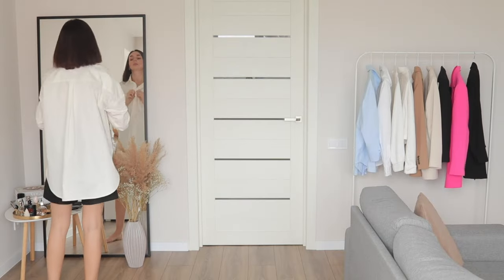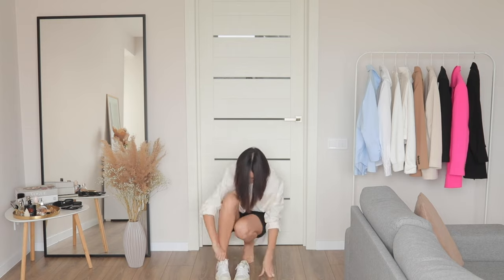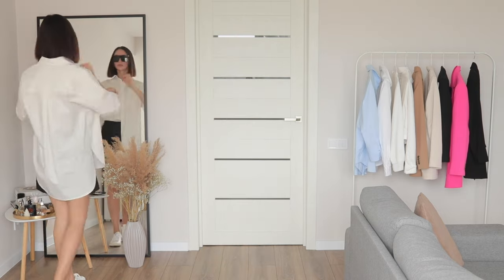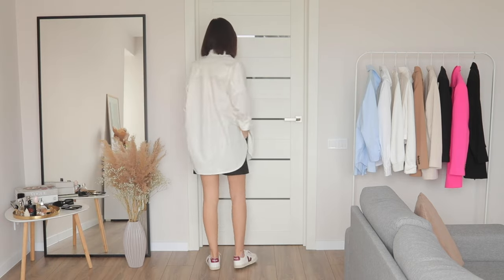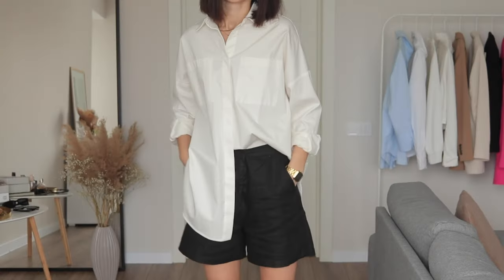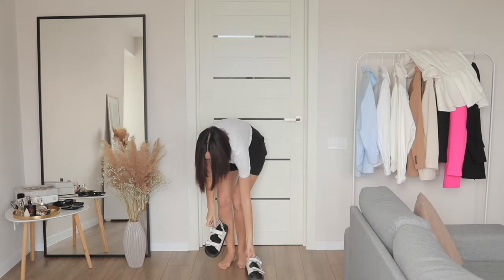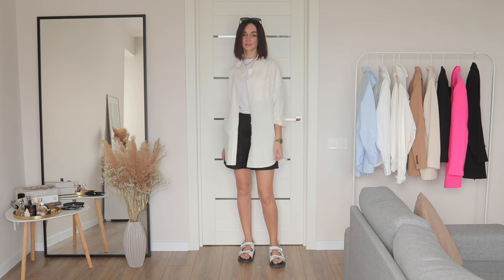For example, with this long oversized shirt, I just need to tuck one part of my shirt in the shorts to accent my waist, and I've changed my sandals to sneakers. And I think this outfit is suitable for an evening stroll. Oh, I like to use this long shirt as outerwear in summer. It helps to layer and make the outfit more attractive.